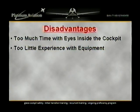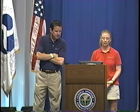Too little experience with the equipment. Not being familiar with the capabilities of the equipment in the aircraft. Not knowing what page you should have. The MFD, the big multifunction display or your big moving map, not knowing which page to have on during what phase of flight is one of the things that we see. And not knowing what all the automation is capable of doing.